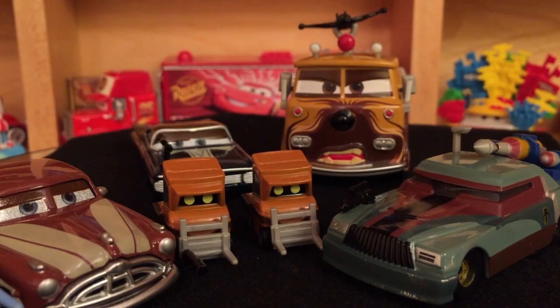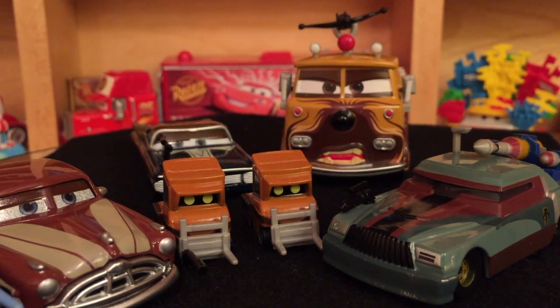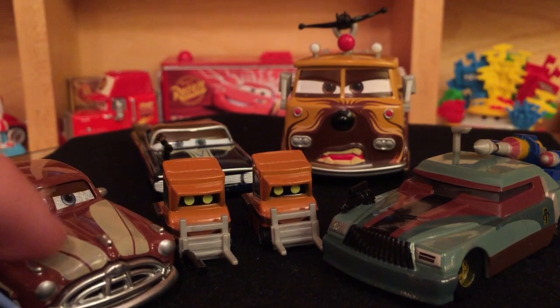Now let's check out Wave 2 from 2014. This year consists of 2 2-packs and I believe 3 singles. The 3 singles are Ramon, Red, and Chick Hicks, and the 2-packs include Luigi as C-3PO, the 2 pitties as Jawas, Mater as Darth Vader, and the Obi Wan Kenobi here, Doc Hudson.